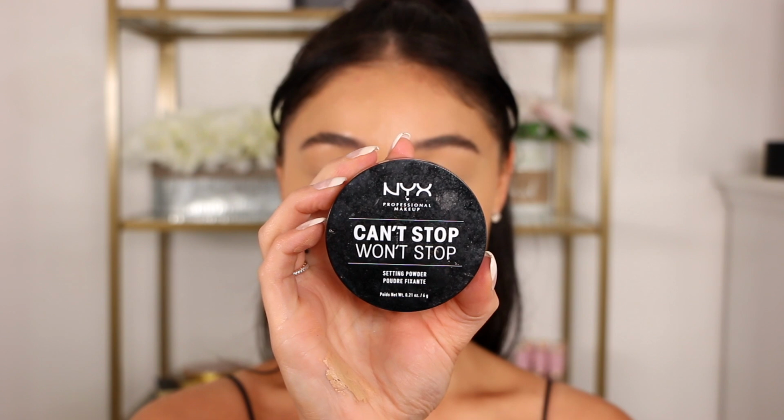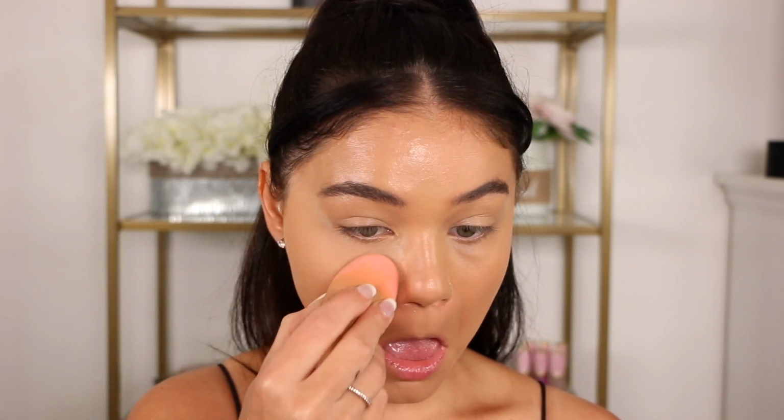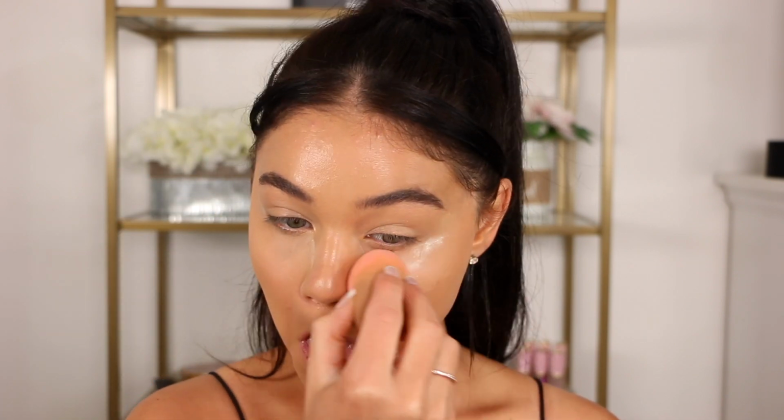Once I've done that, I want to go ahead and set down our under eyes. I'm going to be using the NYX Can't Stop, Won't Stop powder. This powder is so good. It is like locking that under eye in place. It's not going anywhere. There is no shine coming through throughout the day. It is one of my favorites.